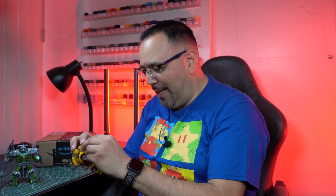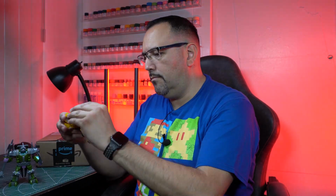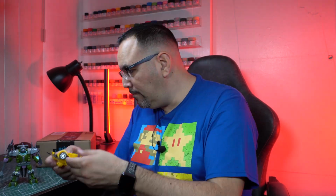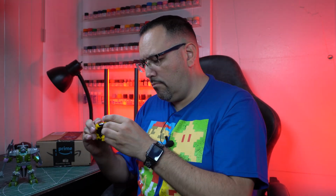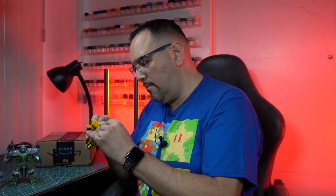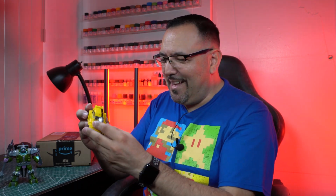Let's check out the vehicle mode. I'm sure it's gonna have a very interesting transformation, probably very different from the original animated figure as well. Okay. Okay, I think we got it.